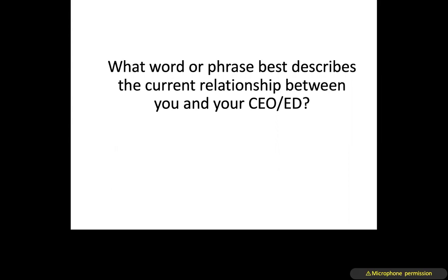The other thing this board chair did is the organization got a large grant, and they had planned a press conference with the group that gave them the grant. The board knew about the press conference, and the day before, the board chair realized that she couldn't be at the press conference. So she called the executive director and asked her to change the press conference because she couldn't be there. So the bottom line of the story is that this board chair was just totally out of line.